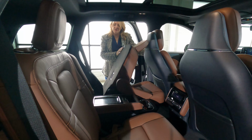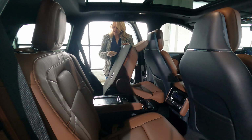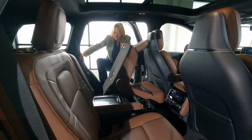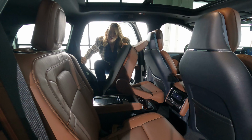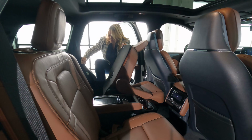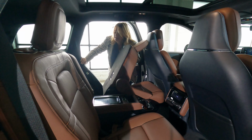Slide and tilt center row seats. You can install a child passenger car seat forward facing, and the slide and tilt gives you access to get into the 3rd row. There's enough space. It is a little narrow, so it's probably for your more agile passengers. You don't want to put grandma back there, but your 10 or 15-year-old, they're going to be just fine.